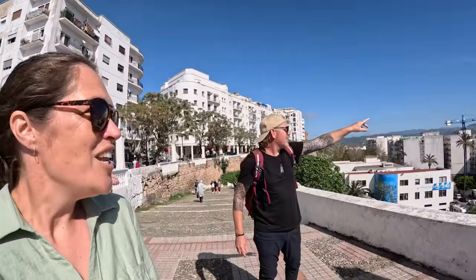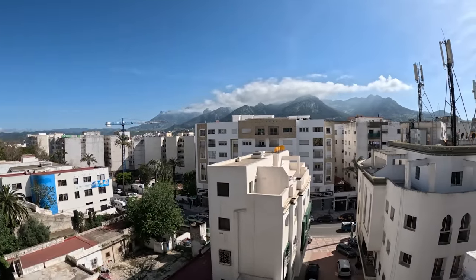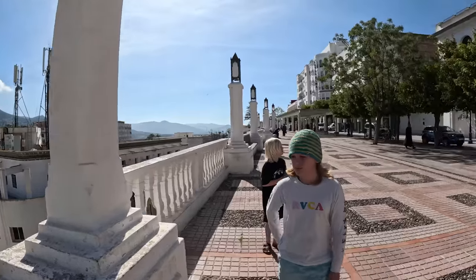We came through Tetouan last year, but only very briefly and only for one night. We didn't actually realise how historic and stunning the city is. The north of Morocco is so totally different. We can see the Rif Mountains from here. Look at these beautiful mountains. And not only that, some of them have got a tiny, tiny bit of snow. Only a tiny bit though, Harry. Yeah, only a little bit.